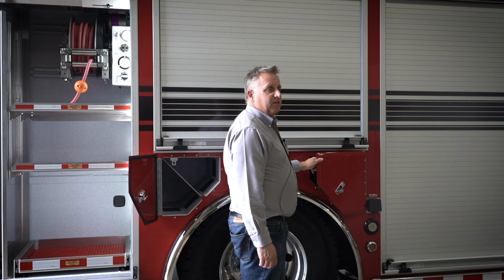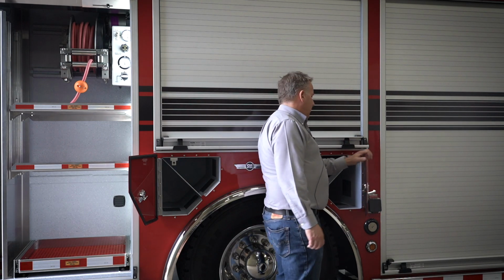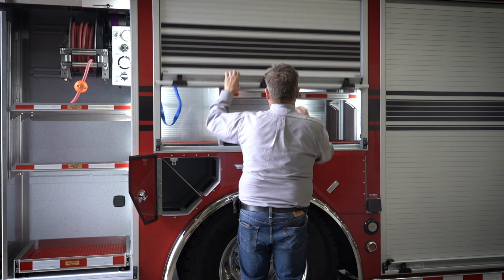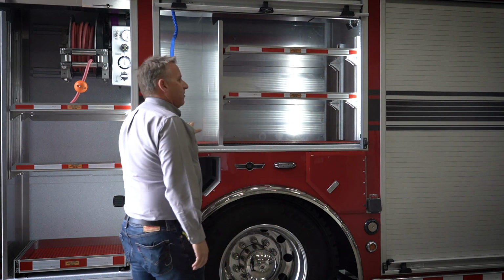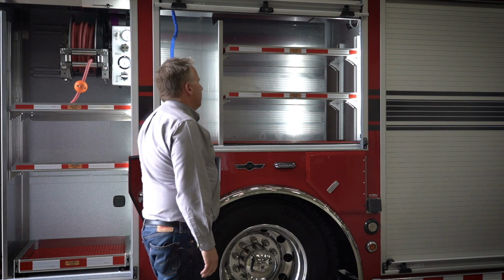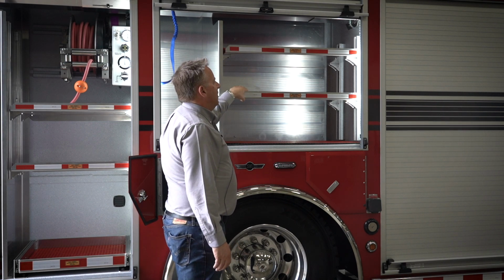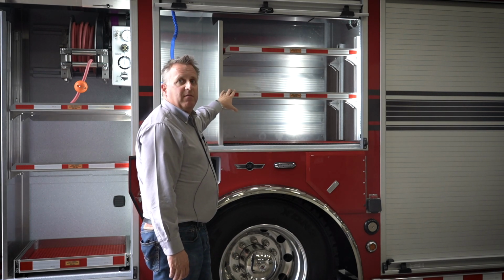We run the Niedermann system in our hull, so we had the puck pre-installed made up with the exhaust manifold. This compartment's wide open for storage. We'll probably put traffic cones in this compartment and 2 adjustable permanently mounted shelves here for whatever we decide to put in here when we get the truck back home.